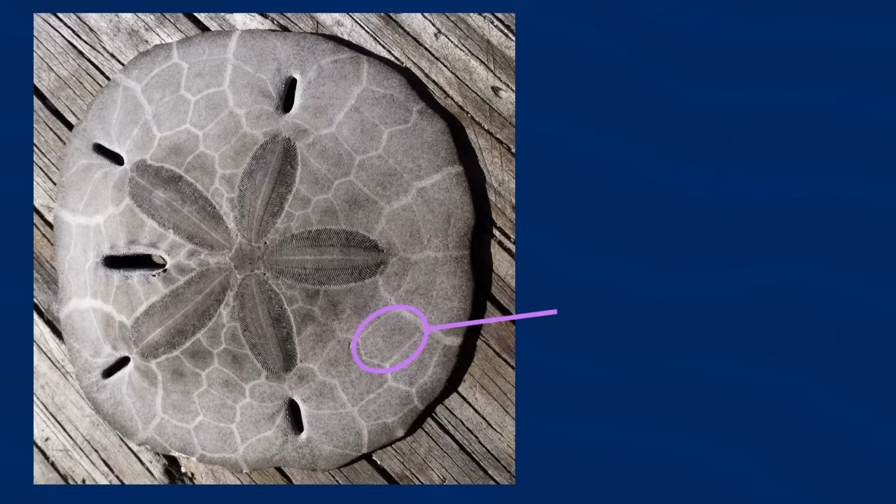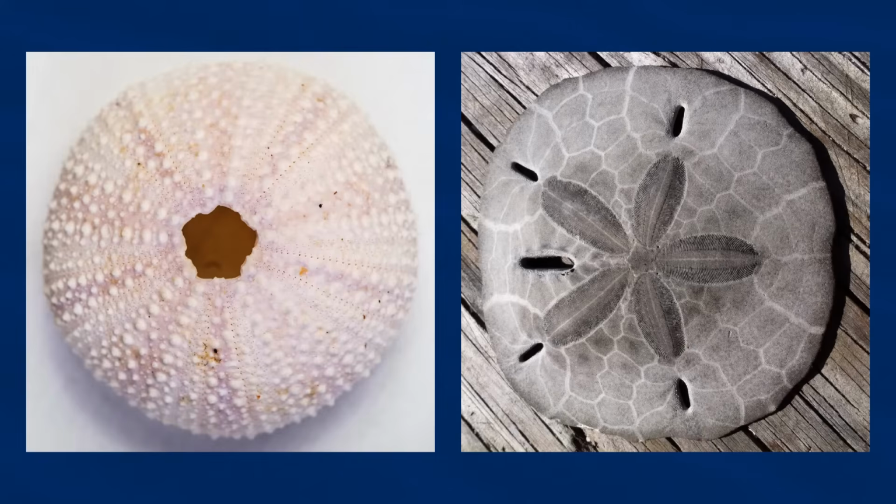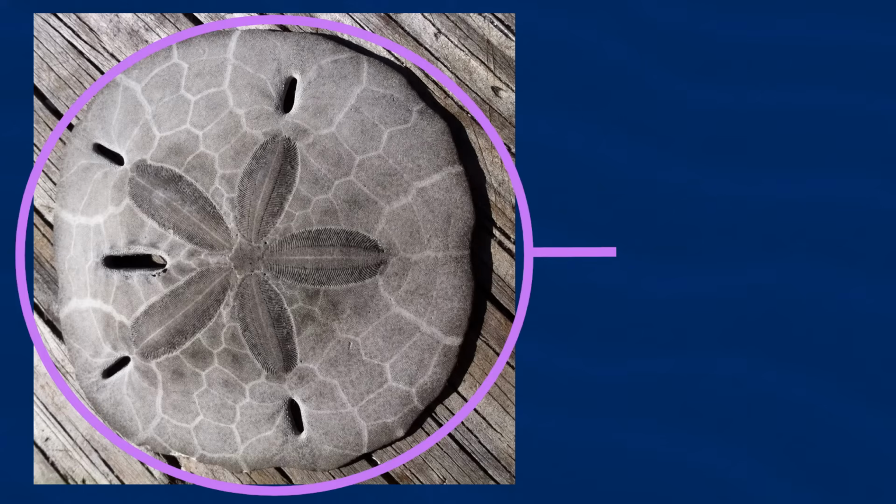But pop quiz, y'all. What is this calcareous plate called? Yes, an ossicle. And what is this whole structure called? The endoskeleton. That's correct. And knowing that sand dollars are very closely related to sea urchins, what is this kind of endoskeleton called? A test, which I'm sure all of you just aced. Gold star, everybody. Oh wait, where was I?